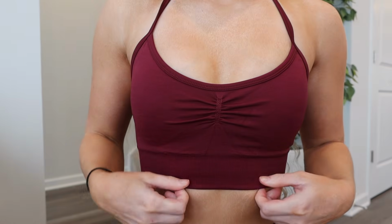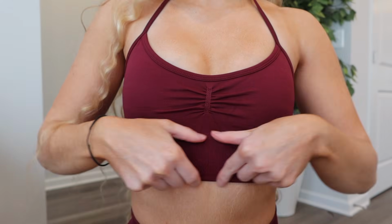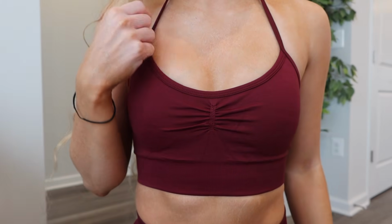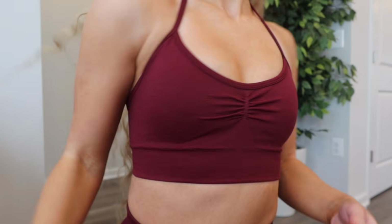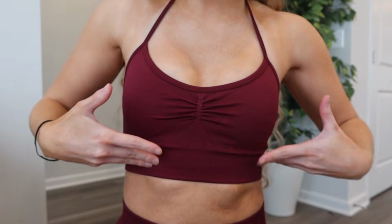Then the Very Cherry bra. Here's the Very Cherry bra. The bras also fit quite consistent. All my extra small tops feel the same. Again, you've got the adjustable halter neck. You've got the scrunch detailing right here. The thick ribbed band does have removable cups, a scoop neckline. Nothing's digging in. I have good side boob coverage, front boob coverage, under boob coverage.